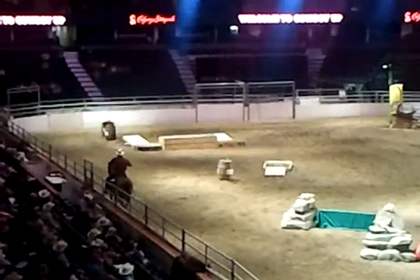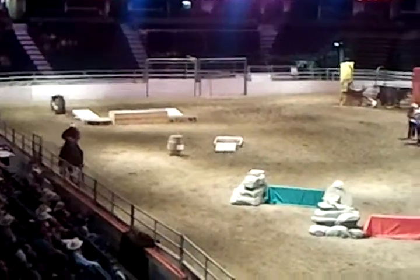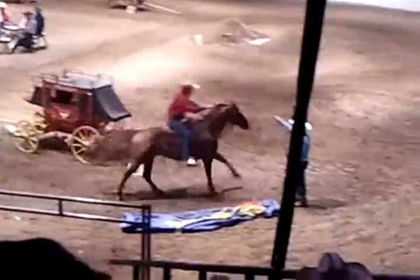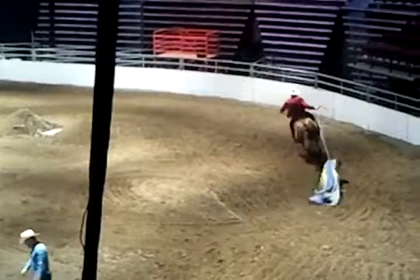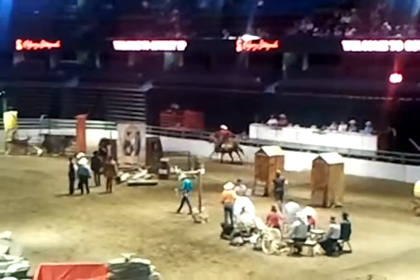How about that? There's a nice rollback, changing leads. First step to Keener. Beautiful job on the big stud horse. Nicely done. All right, here he comes again, taking it up, hoping to make it into the finals. Here he comes, that rock and roll, being smooth with the other.